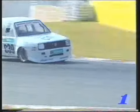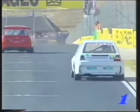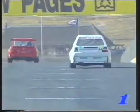Richie Jute was also keeping the flag flying for the older generation. After a couple of years on the sidelines, the lure of the track was too much for Jute, who was doing a good job of keeping Keith Carr in his mirrors.